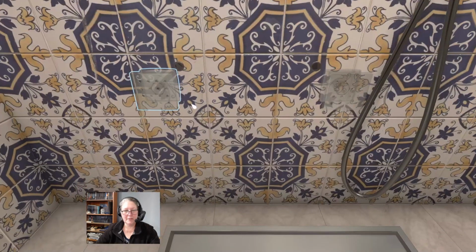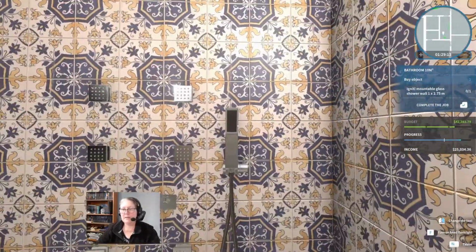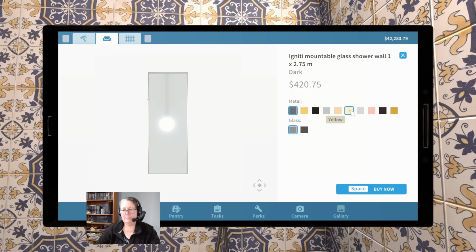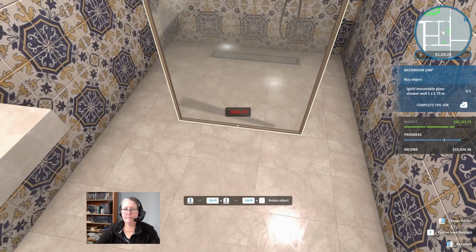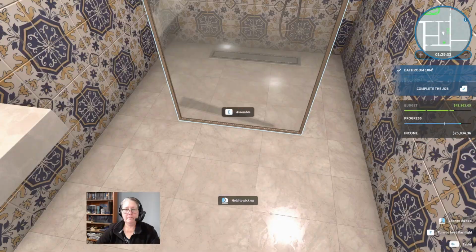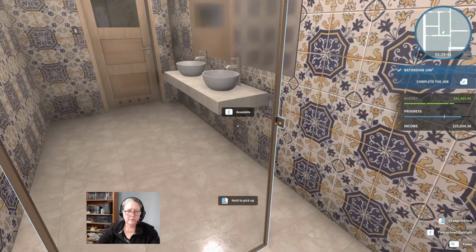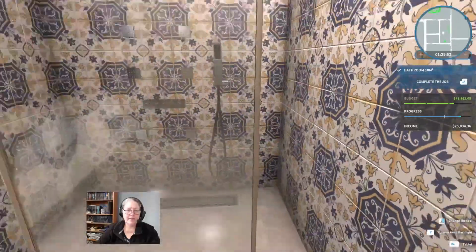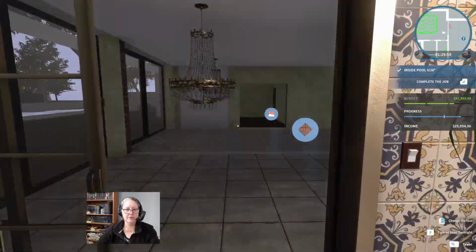I'm not sure this is where we want this, I guess. I just don't have enough experience to know what's best. And then we need an Ignite mountable glass shower wall. I'm hoping this is what I think it is. Yeah, so then you can kind of come in around this side. You get your shower wall in the middle. Then again, I'm not sure. Right, I messed that one up. Never mind, we're good. We're going to pretend that that's a shower wall that's designed for the middle.